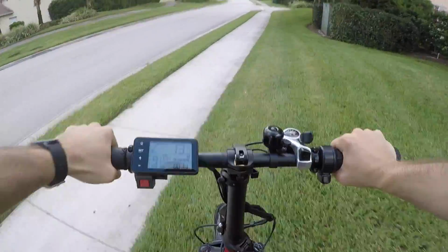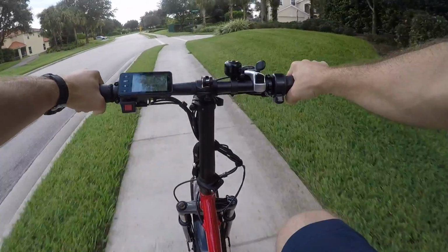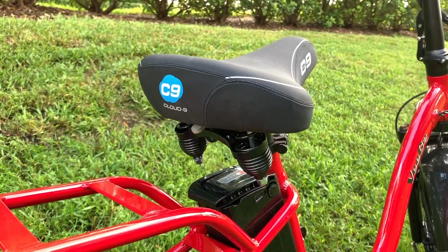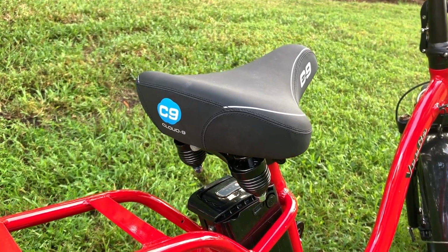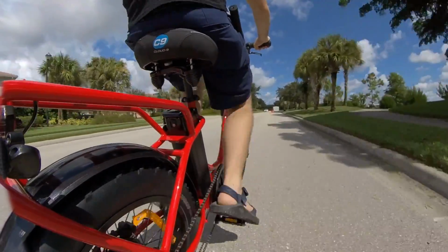Those fat tires are great for cutting across the lawn or riding on smooth streets. And check out the Cloud9 saddle. Now that's a nice plush saddle for a comfy ride. When it comes to performance, well, that's off the charts.